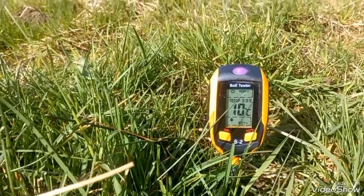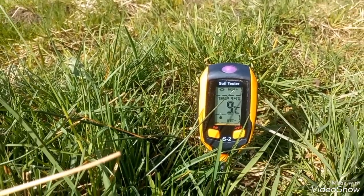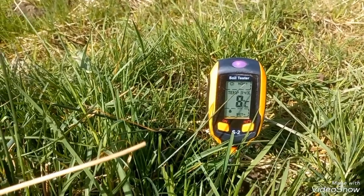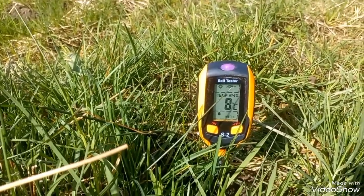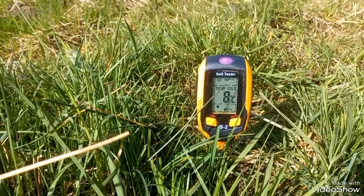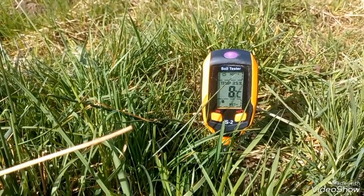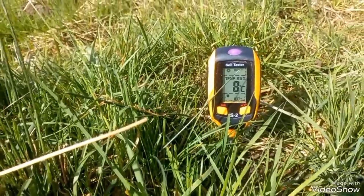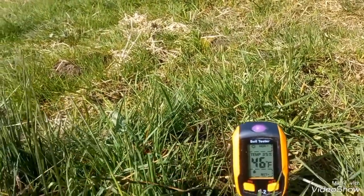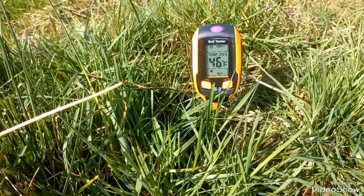Well, we're wet according to this. Our sunlight is high according to this. And our soil temperatures are 8 degrees Celsius, so we're warm enough for growth. 56 Fahrenheit.